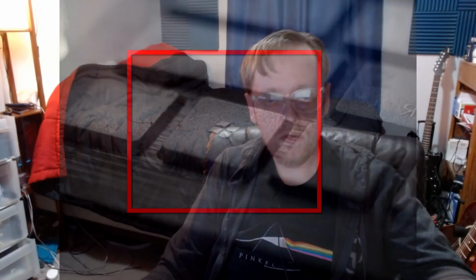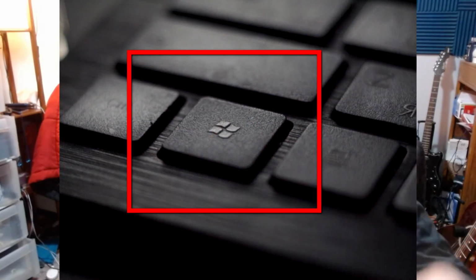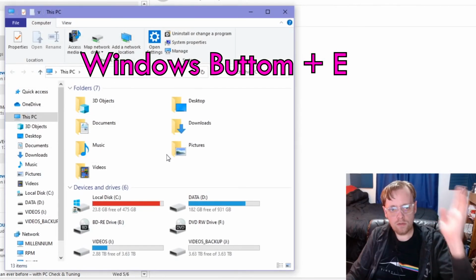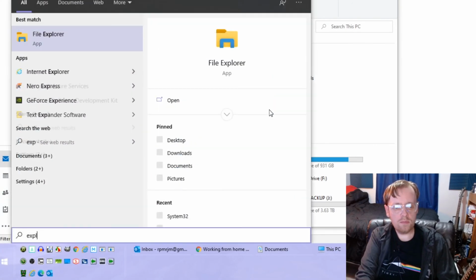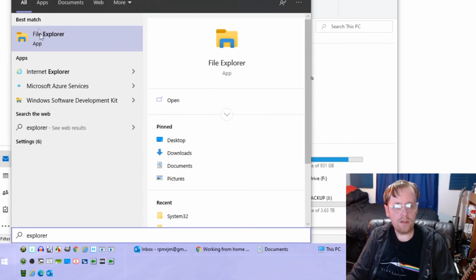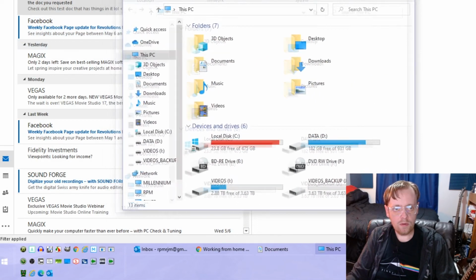Now it's important to not just make folders all the time and put stuff all over the place. Have a limited set of folders. That way, you'll get used to what kind of files you save and where. Like for example, if I open up Explorer, and by the way, I like to use a shortcut, which is just the Windows button on your keyboard. It looks like the four little squares. Use that and the letter E, and it just opens up Explorer. And if you're not comfortable with that, you can just type the word Explorer in the Start menu and open up File Explorer. Same program.